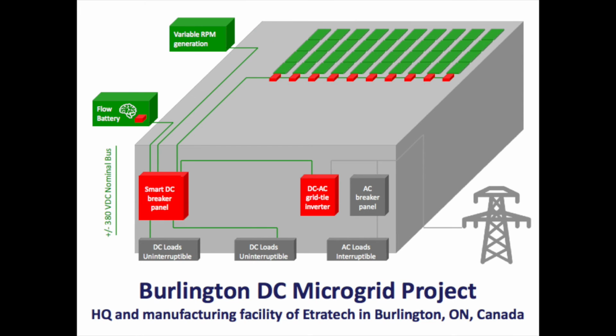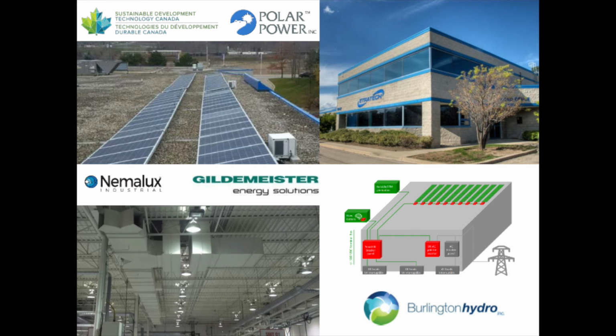A solar plant, a gas generator, a 5-hour flow battery, a grid tie inverter, new high-efficiency LED lights, DC refrigeration, and air conditioning, all connected into a single microgrid with modular components and no custom engineering. Operating in a commercial industrial building in Burlington, Ontario, connected to the local Burlington Hydro utility grid, capable of off-grid operation and the provision of ancillary services.